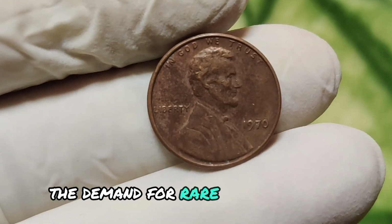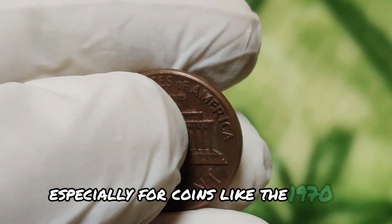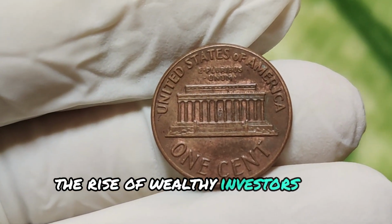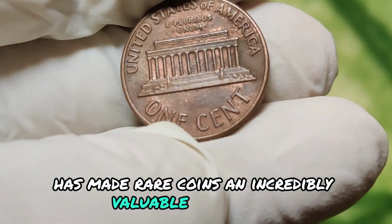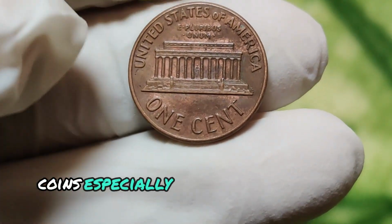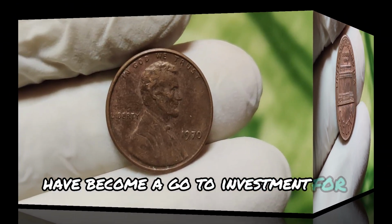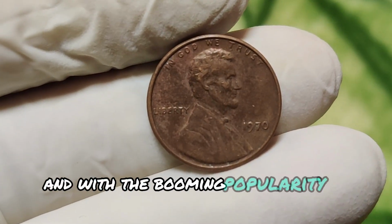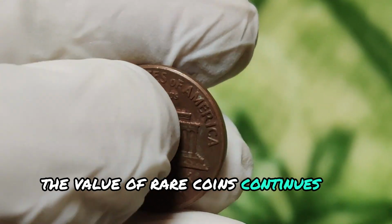The demand for rare coins has been skyrocketing in recent years, especially for coins like the 1970s small date Lincoln penny. The rise of wealthy investors and collectors looking for tangible assets has made rare coins an incredibly valuable commodity. Coins, especially those with historical significance and rarity, have become a go-to investment for collectors looking to diversify their portfolios. And with the booming popularity of coin collecting and numismatics, the value of rare coins continues to climb.